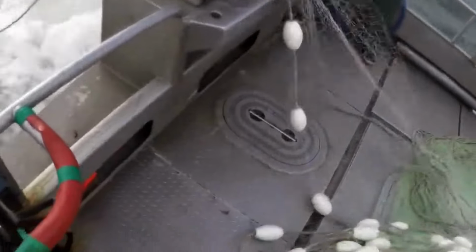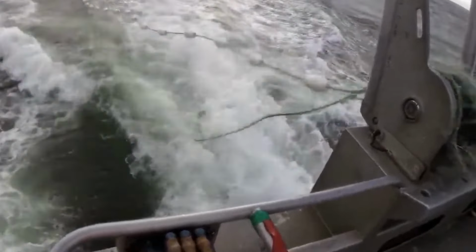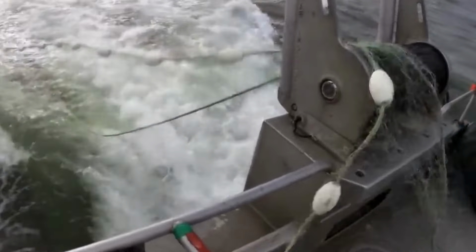The Japanese have a special upgrade for mackerel. The fish, attracted by the bright light, fly through the lowered net into the water and are caught when the net is pulled up.